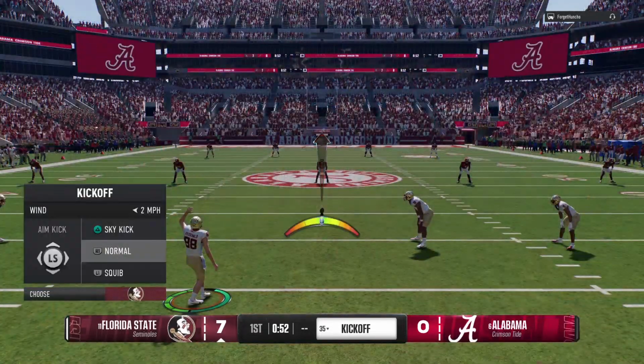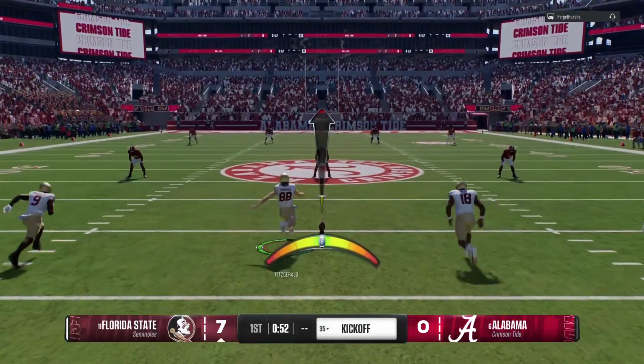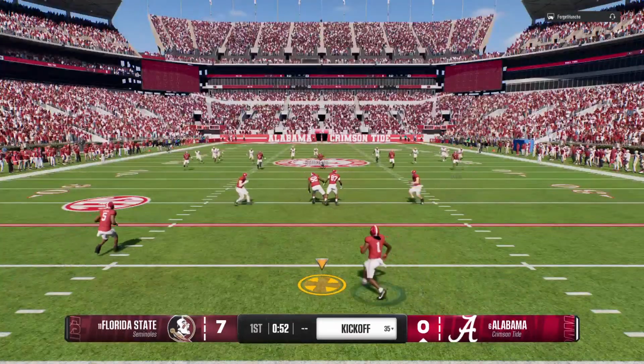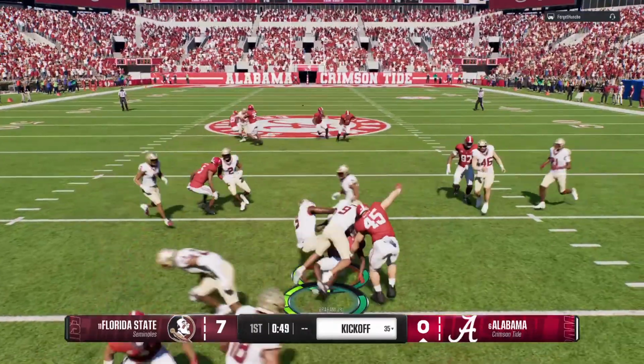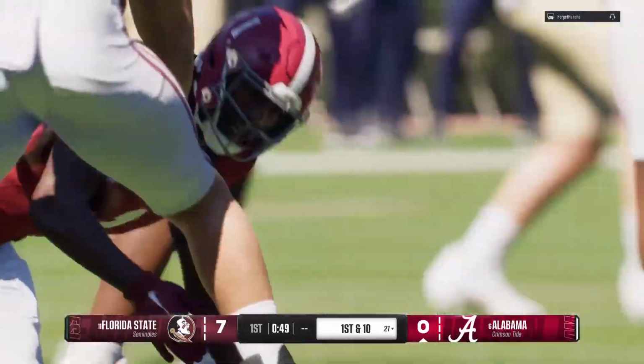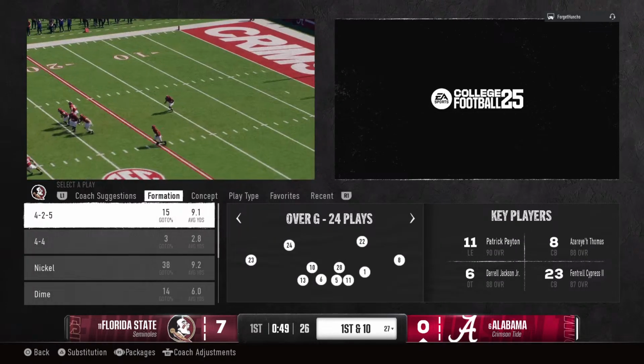The kickoff unit about to go to work. From inside the 15, chance for a good return. Nice, just enough space to cross the 25. Let's mark it at the 27-yard line.